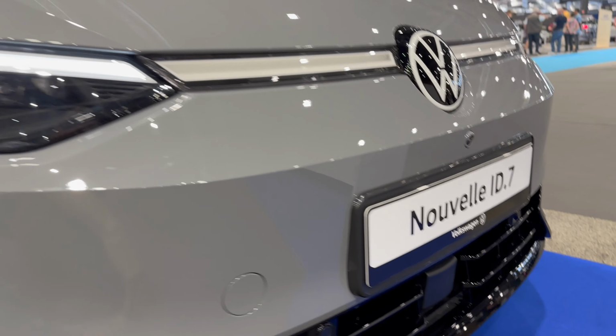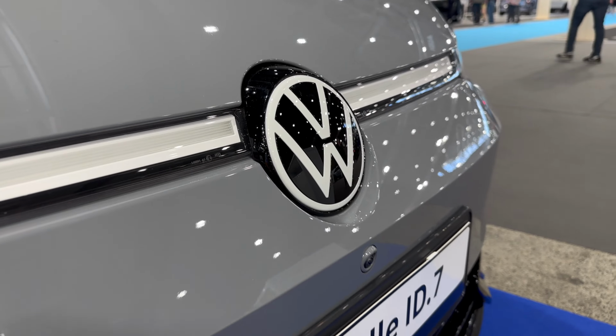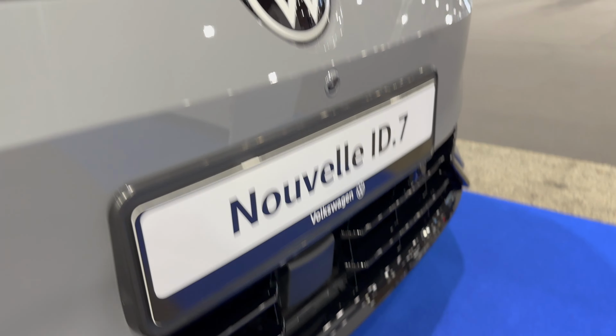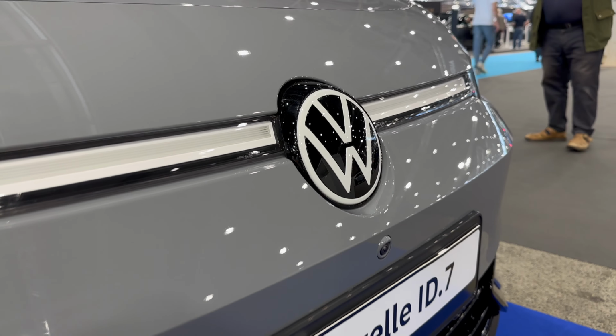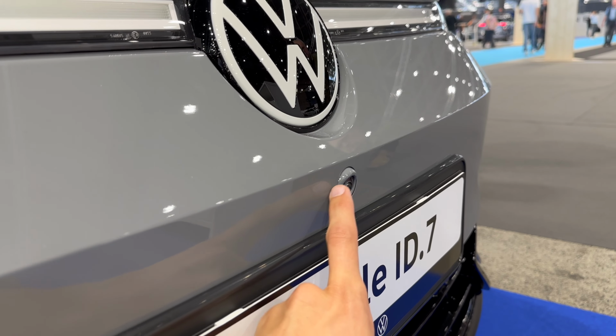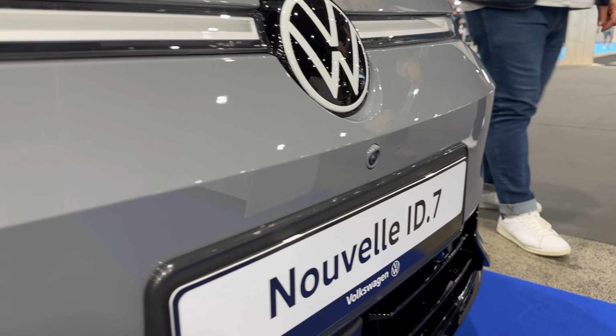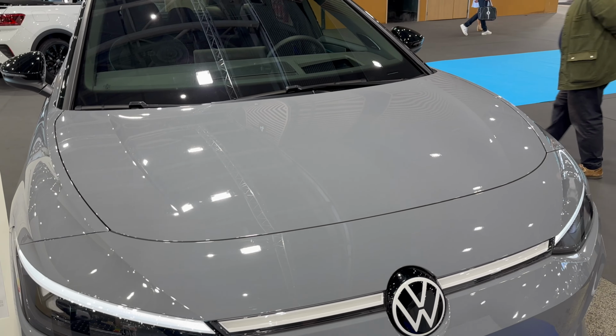That's nice. You can see the badge has a 3D texture, so this is not the radar. It's obviously separated, but you can know that for the other cars. If this is glossy finish, then it's the radar behind it. We also have a 360 camera, and it's slightly covered on the top, so some smart details there. So let me just back up.